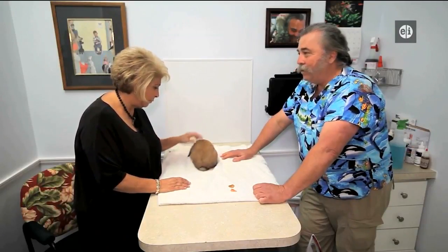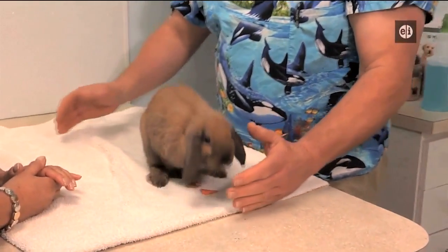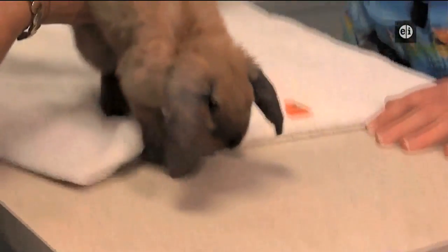They're pretty tough animals, having said that though. They need to be kept in a hutch. They need to get out and get some exercise. And you need to rabbit-proof your house and be with them when they're outside their cage, because they can chew on electric cords and stuff like that and get electrocuted.